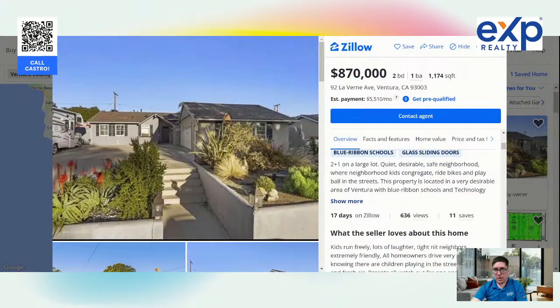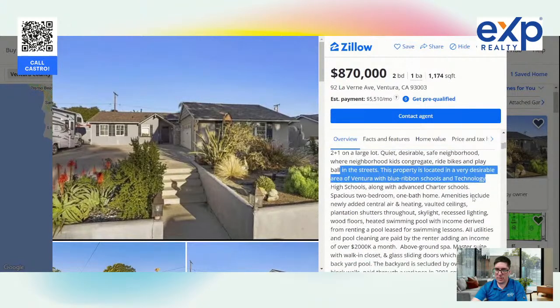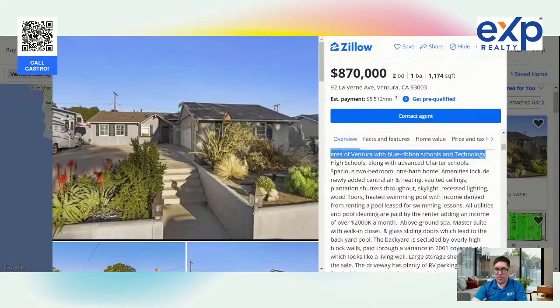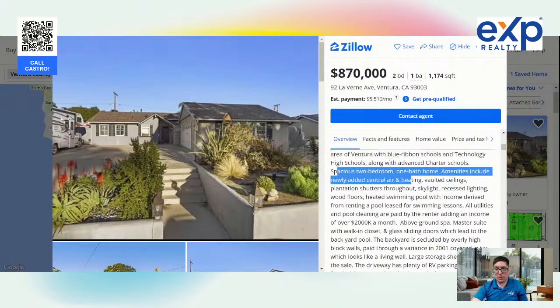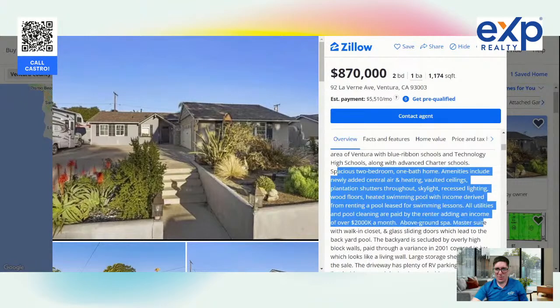2+1 on large lot, quiet, desirable, safe neighborhood where the neighborhood kids congregate, ride bikes, and play ball in the street. This property is located by a very desirable area of Ventura with blue ribbon. Da, da, da, da, da. Okay, so a couple things. First of all, you'll notice with me when I go da, da, da, da, and you lose me. Again, that's most buyers, right? No, most people aren't going to read this whole thing.